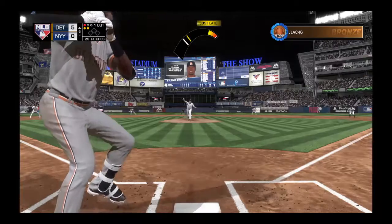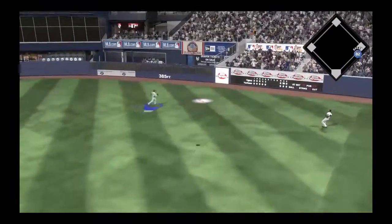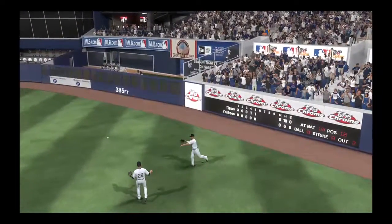Ready to deliver the 1-2. He goes the other way as this is hit in the air toward the gap in right center. And he will run this one down. A good read off the bat for the second out.